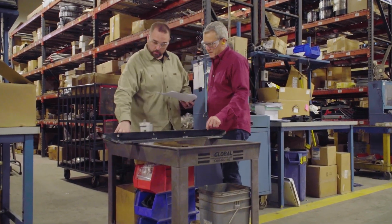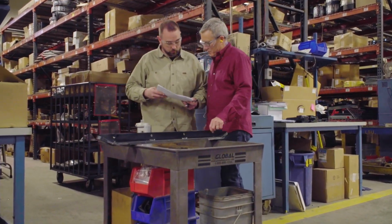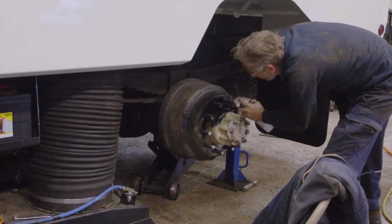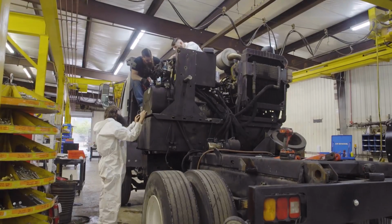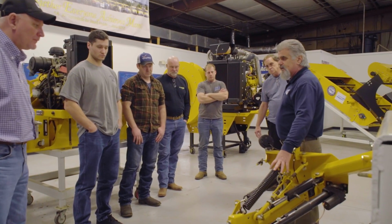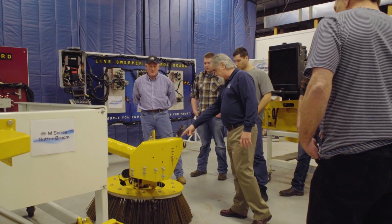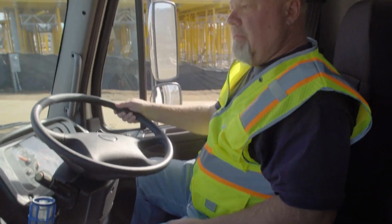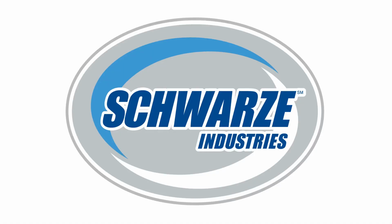Our parts department stocks everything needed to keep your units up and running, and our reconditioning packages provide upgrades to keep your current equipment running like new. Training is also an essential part at Schwarze. In 2013, we opened our training academy. Since then, we've graduated over 600 mechanics, operators, and dealers.